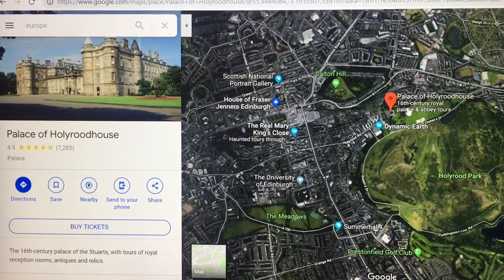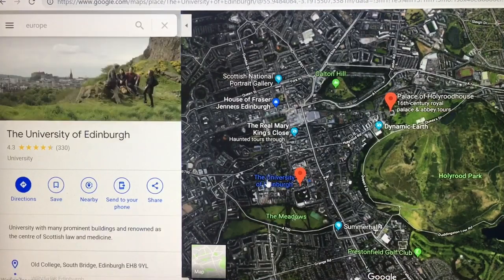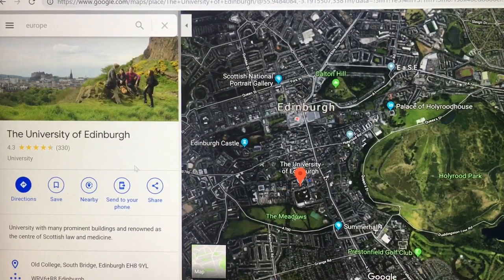Of Holyrood House, which is a 16th century palace on the Stuarts, with tours of royal reception rooms, antiques, and relics. The University of Edinburgh is a university with many prominent buildings and renowned as the centre of Scottish law and medicine.